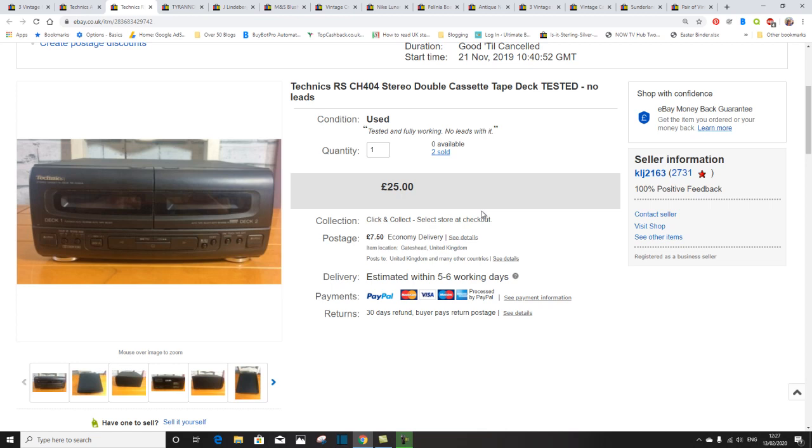Now this actually sold, somebody bought this when I was on holiday and they paid for it, and then they immediately messaged us and said, I've contacted the police about this, and if it's not working I can return it to you for a full refund. And I just thought, what? You've actually contacted the police to say you've bought something on eBay, and if it doesn't work, can you return it? I just thought that was completely ridiculous.